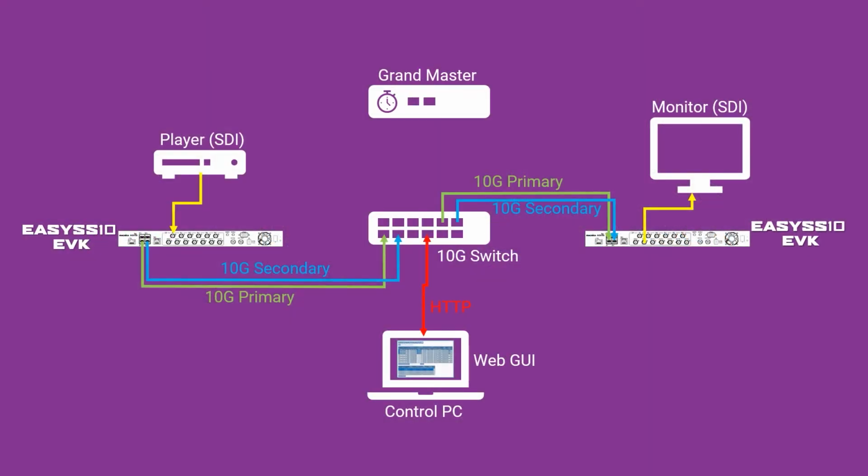As you can see from this diagram, the EASYSS10 EVK seamlessly integrates synchronized SDI sources and receivers into a redundant 10 gigabit ST2110 IP broadcast video system.